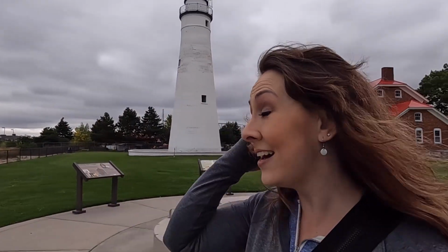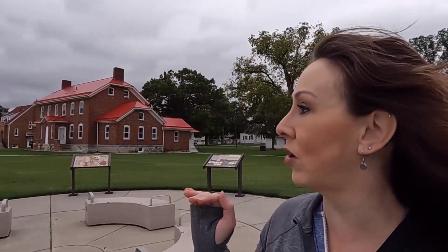Obviously I would like to go up into the top of the lighthouse because I've never been in the top of a lighthouse, but if you come in the winter, there's no one here. You have full reign of the place. There is some maintenance crew wandering around on lawnmowers and things like that, but it's very peaceful, very pretty here. They do have benches where you can sit. They have a lot of historical markers where you can read about the history of the lighthouse.